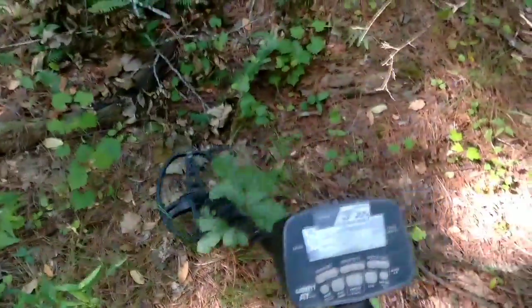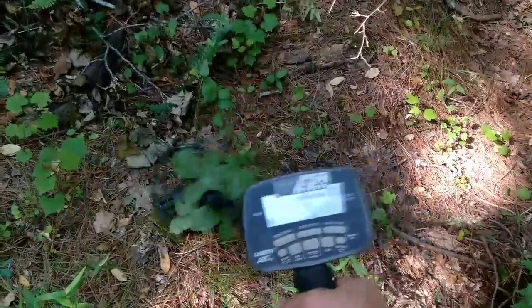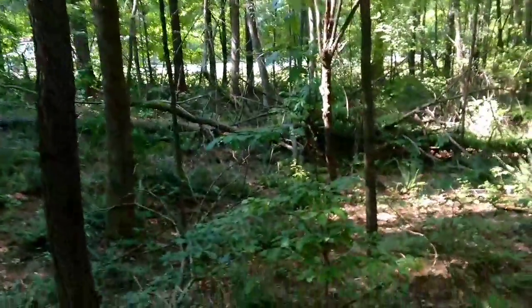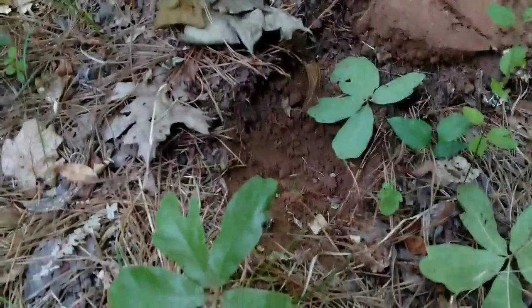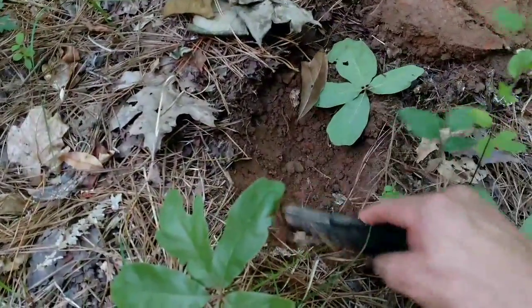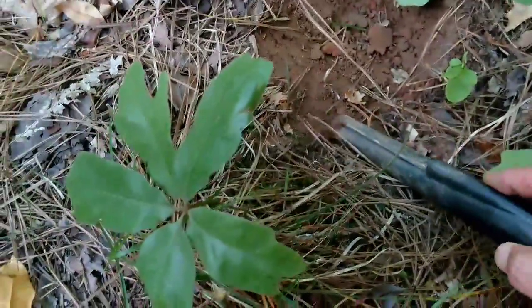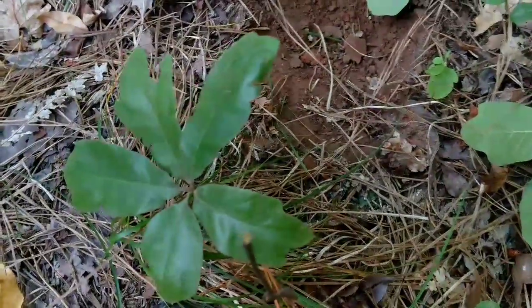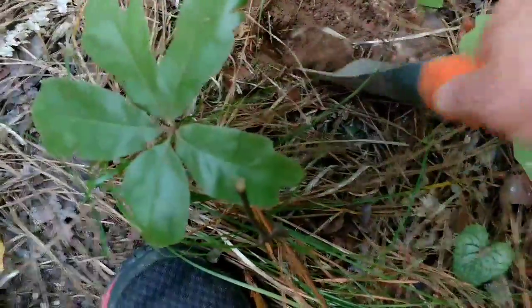Got a signal. Solid 52, 55, 56, 60. Still working close to the road. I'm going to dig this one. Hang with me. Let's see what we got. All right, I got the hole opened up. Sounds like it's in the side hill a little bit. Let's stick with the first little bit of shovel. Let's see what we find here together.